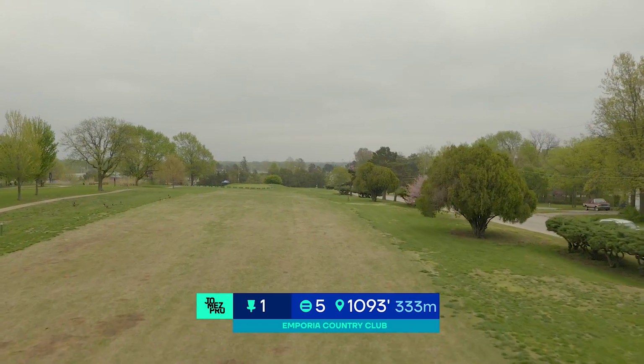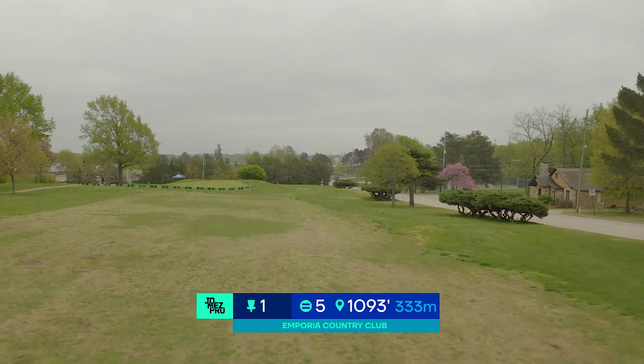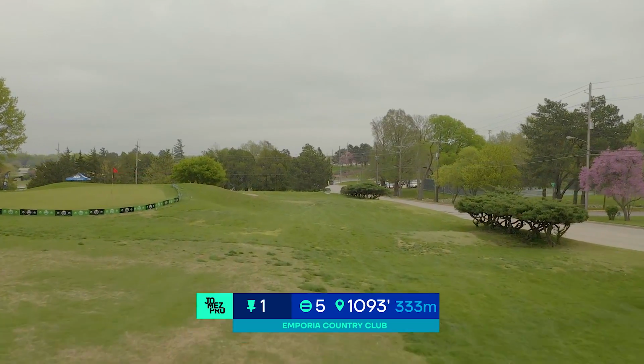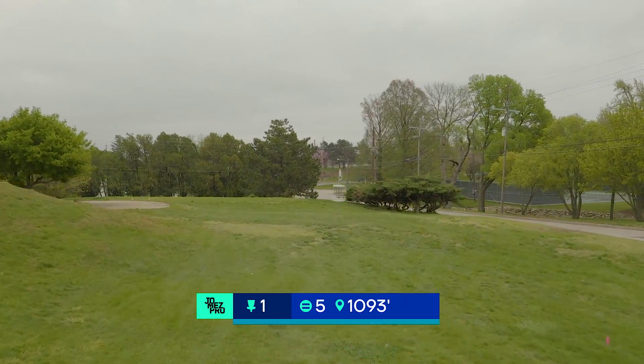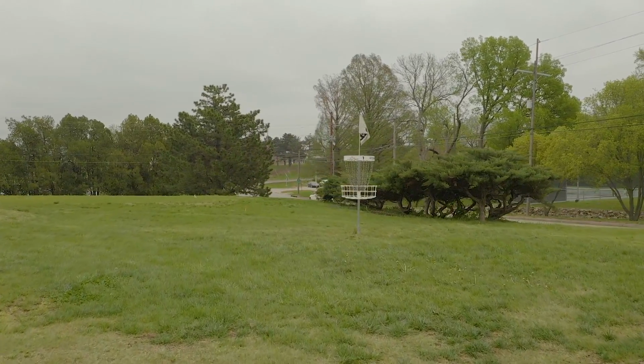Let's get into it. Hole 1, 1,093 feet, OB on both sides, getting particularly tight up here at the end when this golf green comes into play. Also, if you can see this cart path, just about 25 left of the basket, that is out of bounds. So you have that always in the back of your mind as you're trying to make that long approach.